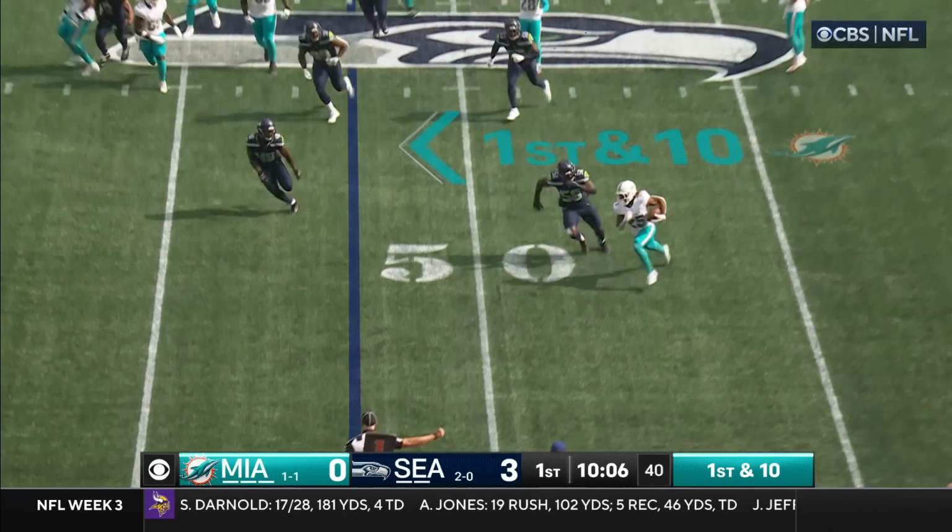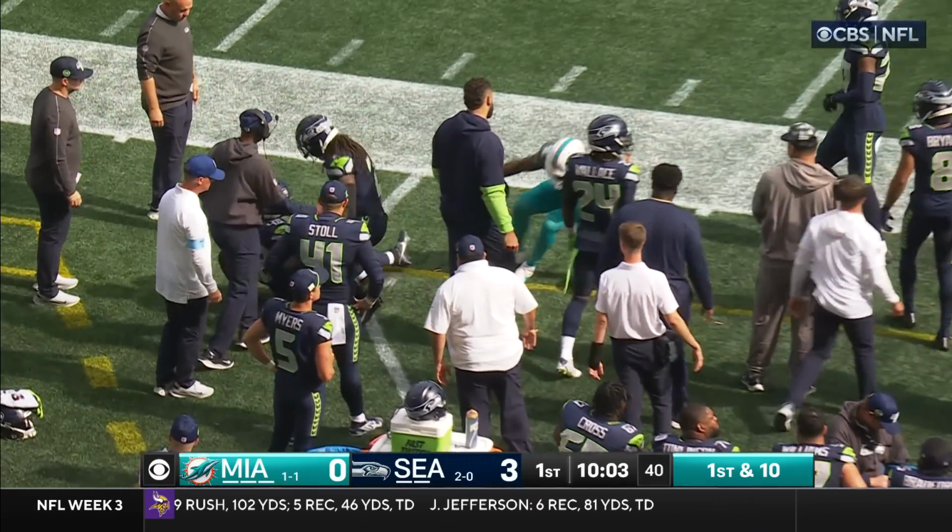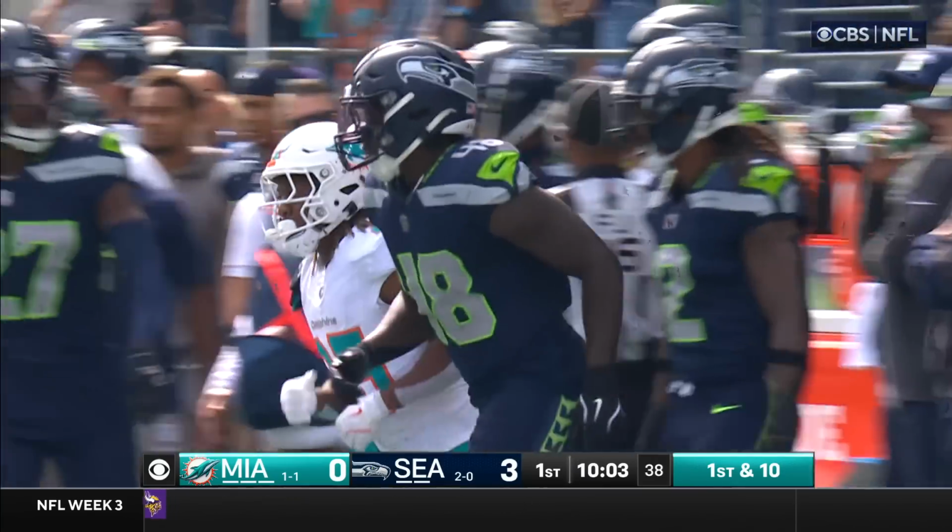First and 10, pitch out right. He is a rookie out of Tennessee, and he cuts the corner, and he is dragged down by rookie Tyrese Knight.